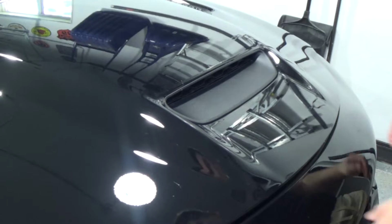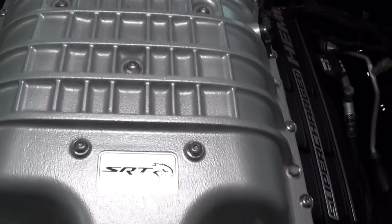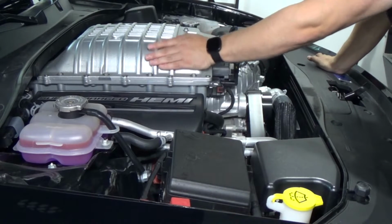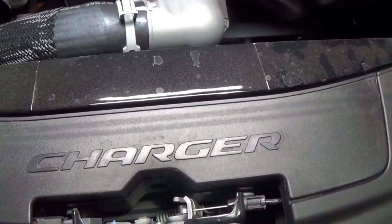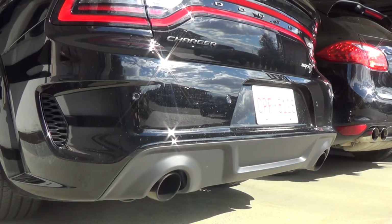So the best part of this car is obviously the 6.2 liter supercharged V8. So there's a close-up of that supercharger. It's a 2.4 liter. It's a fantastic motor, and it's kind of a shame that we won't see cars like this anymore. Actually, I've never noticed this before, how it says Charger right here. Here's a last call plaque, which comes on all the 2023 Chargers. Let's go for a quick drive.